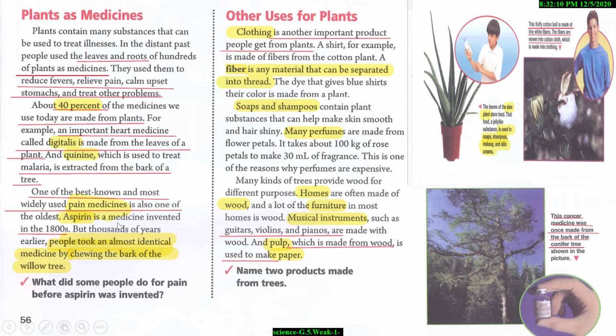Aspirin is a medicine invented in the 1880s, but thousands of years earlier, people took an almost identical medicine by chewing the bark of the willow tree. Question: what did some people do for pain before aspirin was invented? Aspirin is a medicine invented in the 1800s, but thousands of years earlier, people took an almost identical medicine by chewing the bark of the willow tree. This is the answer to this question.